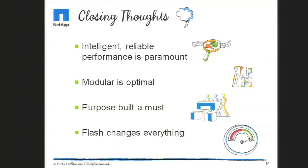So really what we're looking at is that we have to provide, on the I/O level, intelligent, reliable storage that hits the right performance mark. We believe the modular storage is optimal, and that is to say storage that has everything you need in terms of controllers, drives, and performance built into modular building blocks that you can scale up with. Purpose-built is a must. So we've been in this industry as part of LSI. That acquisition has been in this industry for 30 years, right? Purpose-building systems for high-performance computing in the terms of our E-series line. So absolutely a must in that sort of regard.